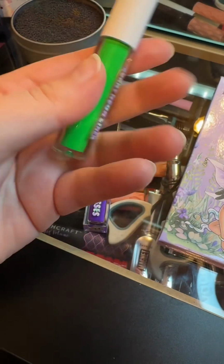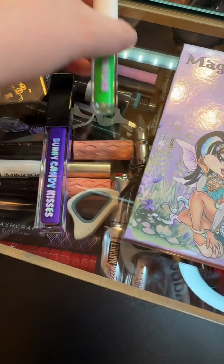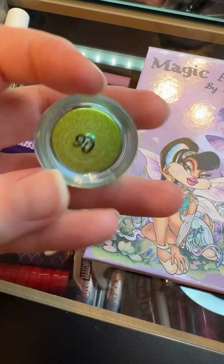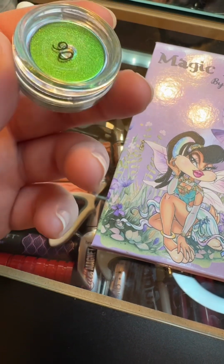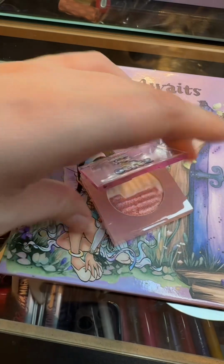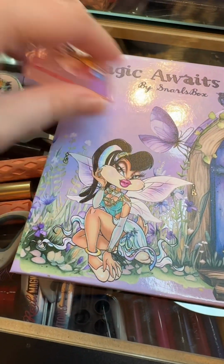We got the bunny liner in green, of course, because it's one of my favorite colors. Bunny candy kisses in purple. I did get a glitter, which you can't see here, but it does shift to a goldy, there you go, gold to green, which is really pretty. I'd say it's more of a shimmer than a glitter, but same thing. Then I also got the highlighter in pink, that's the Bunny Glitz highlighter.